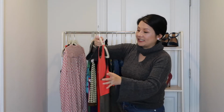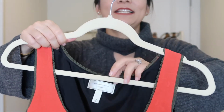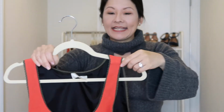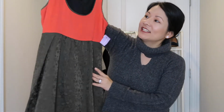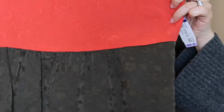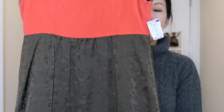So the first one here is another Anthro brand. This is the brand Maeve by Anthropologie. I know I completely butchered that name, but this is an Anthropologie brand. This is in a size 2, and I love this mostly for the style is what caught my eye, but it is 100% silk when I checked it out, which is just gorgeous. And as you can see, look at these details. It has these beautiful details on the bust area, and then it has these gorgeous details on the silk on the skirt and some really nice ribbon detail. So it's really kind of multi or mixed media.